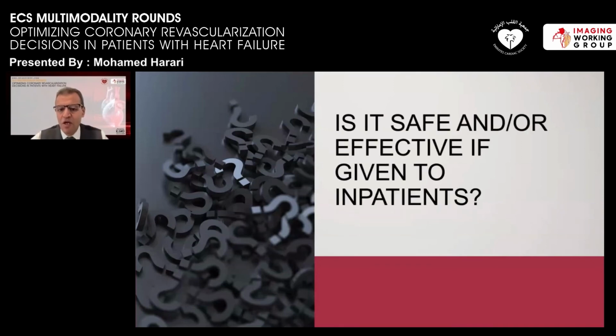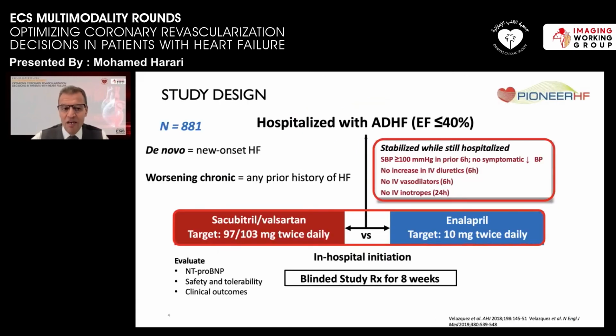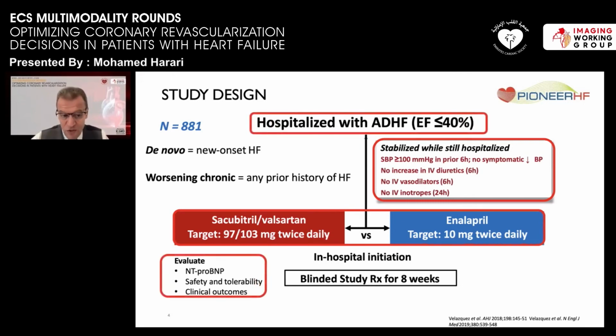Then the question came: could it be used in inpatients safely and effectively? And can it help those who are actually not on ACE/ARB, as de novo rather than switching? It has been looked into in several trials, but particularly the one we all know about is the PIONEER trial, which randomized 881 patients with acute decompensated heart failure with reduced ejection fraction to sacubitril valsartan versus enalapril. They looked at a short follow-up of only 8 weeks, and they just wanted to look at the effect on NT-proBNP as a marker for remodeling, safety, tolerability, and secondary outcomes.